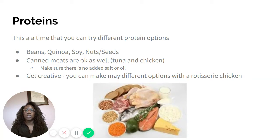So going into proteins, this is a really great time that you can try different protein options because, like I said, the fresh produce section is gone, but a lot of the meat shelves are skimmed too. In the grocery store, there was no chicken and no beef, really just some pork and maybe those organ meats that not a lot of people eat were still on the shelves, but that was pretty much it.